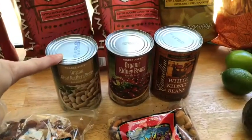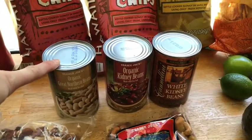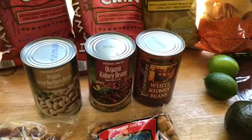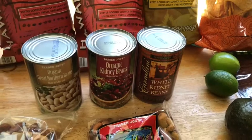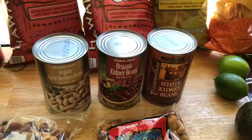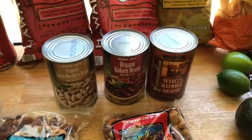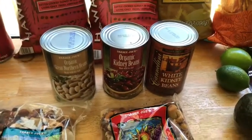With these, I will typically cook whenever I make chicken pot pie, and then of course these 2 are for either white chicken chili or just regular chicken chili or just regular beef chili. So I just like to have these on hand in case I decide to make them.